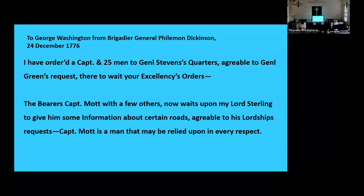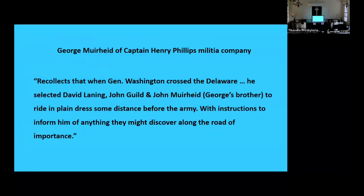Captain Mott owned a grist mill on Sullivan Way, right where the Trenton Psychiatric Hospital is. So he knew the area. And the men that he brought with him included George Muirhead of Captain Henry Phillips' company, who later on recollected that Washington had selected several militiamen from Hopewell to go a little bit ahead of the Army in New Jersey and let Washington know if they ran into anything important. They're kind of scouts for Washington on his march to Trenton, because he's planning the crossing at this point. He hasn't done it yet, but he's already getting New Jersey militiamen together to help him out.